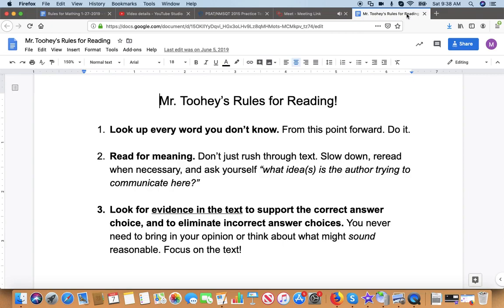But if you start looking up every word you don't know in all your reading, basically everything you're doing for your classes suddenly becomes SAT prep. So that's a really efficient way to boost your vocab. It's that or do vocab worksheets, and nobody wants to do that. So just look up words you don't know. Go ahead and read rule number two.